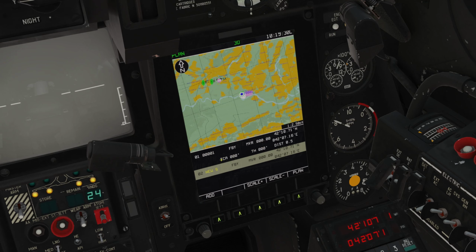Edit, insert. This is now inserting a new waypoint. If you look around waypoint 1, you'll see a green square. Now we can move that green square. Turn the knob left and right, it goes east-west. If you push the knob, it transitions to north-south. And let's work on our route.